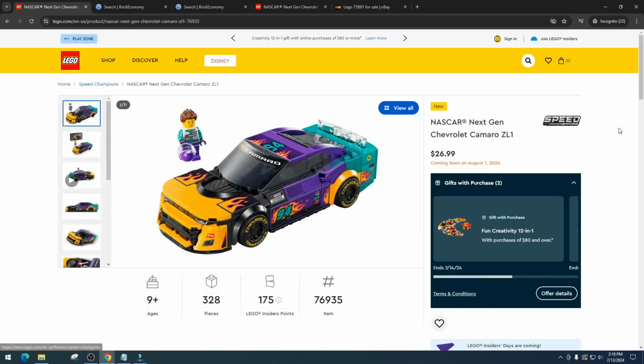Today we're going to talk about the NASCAR Next Gen Chevrolet Camaro ZL1. And this is item number 76935. So first off, I want to say I am not a big fan of the paint job that they've done for this set. I think it looks bad. I think it looks cheesy, and I love Speed Champions. Usually there's rarely a Speed Champions that I will avoid, but I think I might avoid this one.